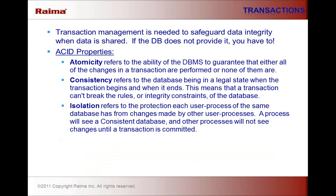One note on isolation, a good example of this may be in a bank transfer, savings to checking type situation. Let's say you're transferring $1,000. You don't want your wife to see the savings account missing $1,000 and it not be present in the checking account. So there's one example of isolation.